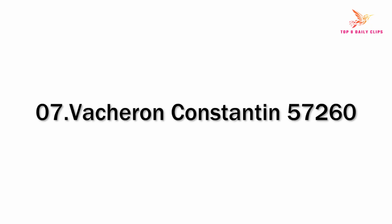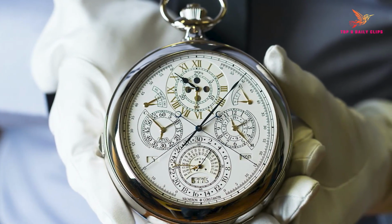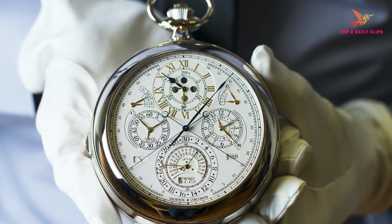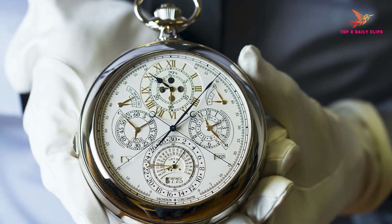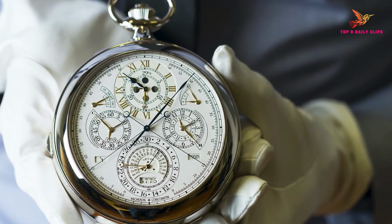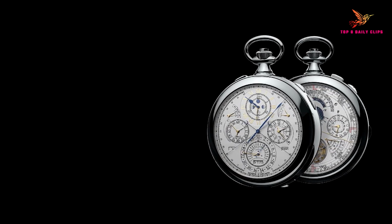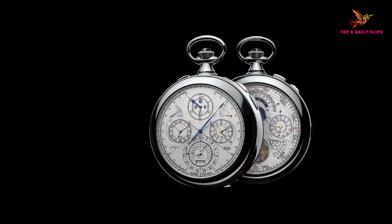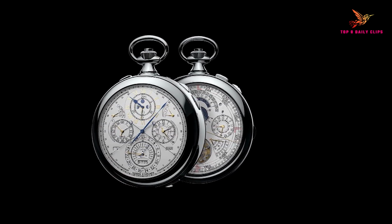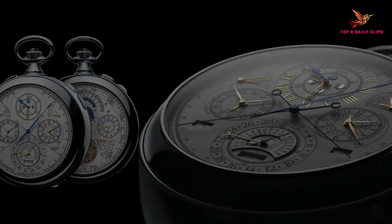Vacheron Constantin 57260. With 57 complexities, the Vacheron Constantin reference 57260 is a single extremely complex mechanical pocket watch. Vacheron Constantin assembled the timepiece, which was unveiled in 2015. The Patek Philippe Caliber 89, which was built in 1989 and has 33 complications, is said to be the second most sophisticated mechanical pocket watch ever made, according to the firm.